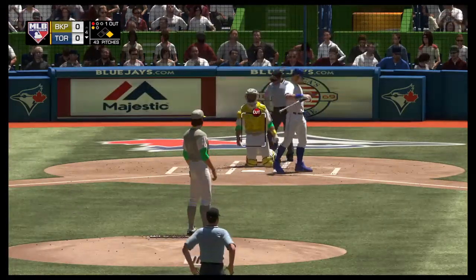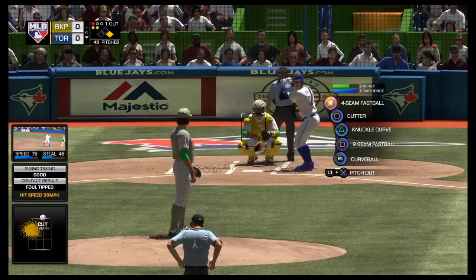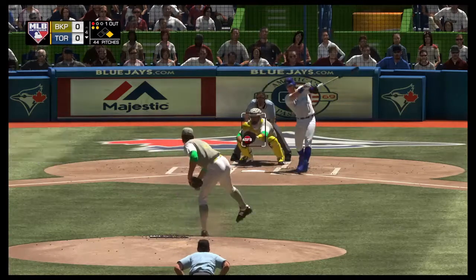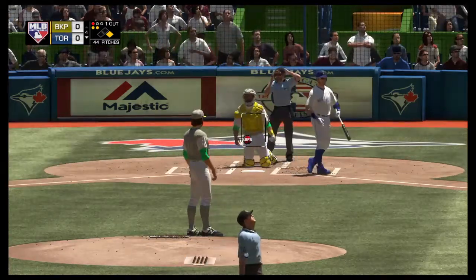And this is going to be a foul ball. The 1-2 from Hughes. Again, he sends it out of play.